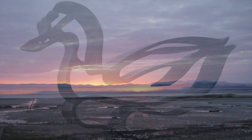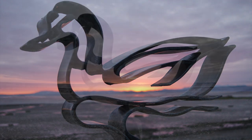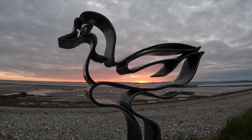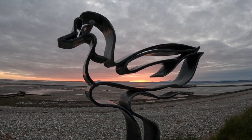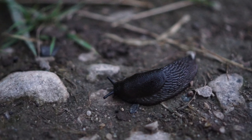Hest Bank is home to a variety of birds, and a special thanks to the photographer who came up to us and pointed out the shelduck sculpture. Your thoughtfulness was appreciated. Thank you.